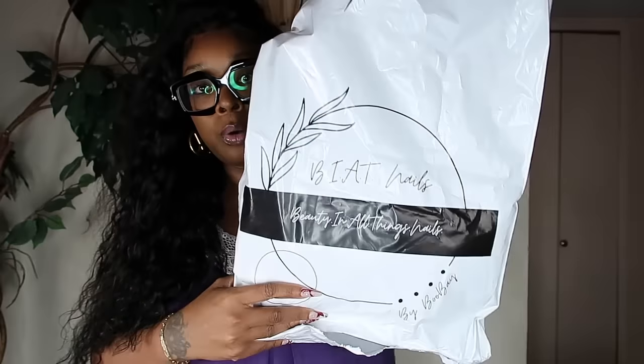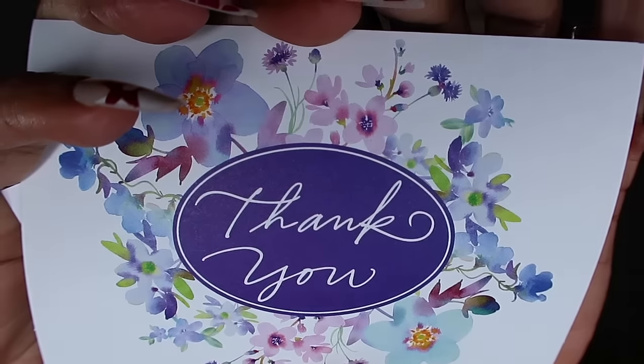So here's another one from the P.O. box. Bia Nails, Tawana Knox, B-I-A-T Nails, up out of Columbus, Indiana. Erica from Shreveport, if I didn't say that. Oh, I shouldn't even be telling y'all, girl. Oh. She has a logo mailer. What are my lights doing today? Maybe because I'm standing up and my light is sit down level. So there's a card in here that says thank you. You're welcome.